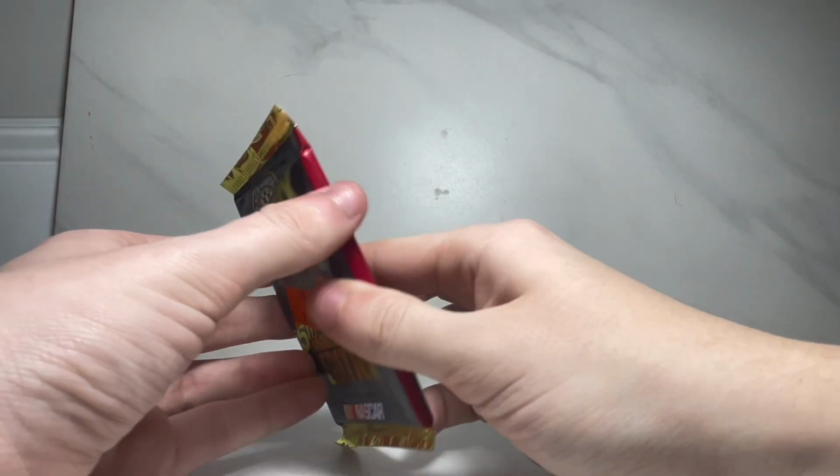All right, I'm starting to see double ups, but it's okay. Maybe we can complete this set. Probably not, but that'd be cool.